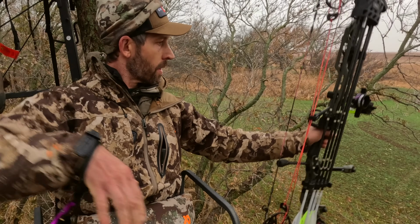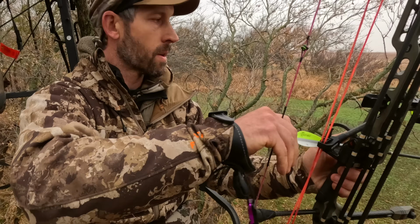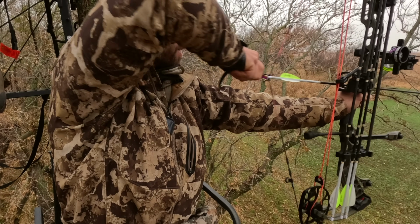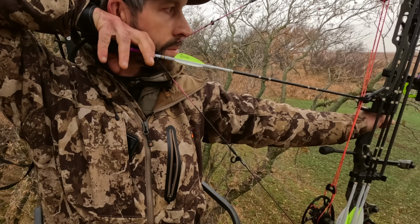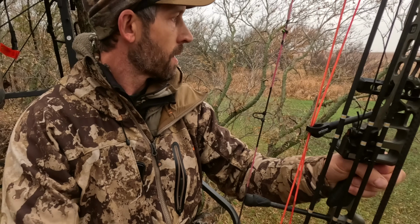I always range markers wherever I'm at, so I don't have to mess with my rangefinder in the heat of the moment. I had ranged a leaf that I thought was 30 yards, and I thought that buck was at 30. He was actually at 22, so I shot him for 30 on the nose, and it hit him high, right in the lower spine, and he dropped really fast.